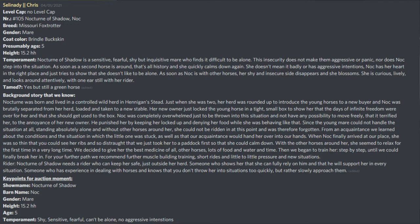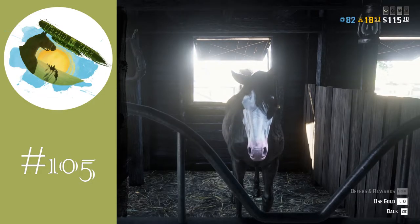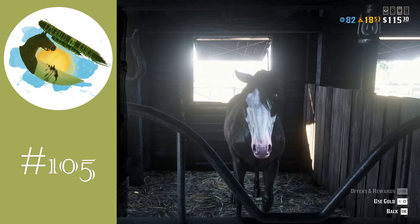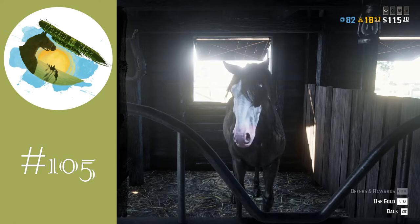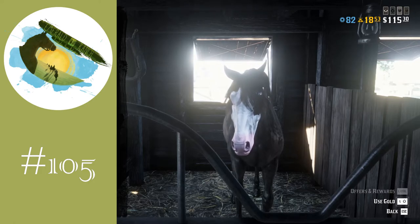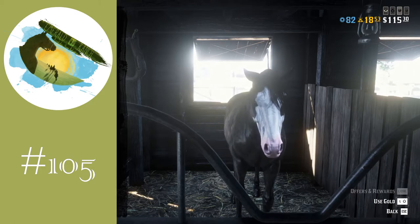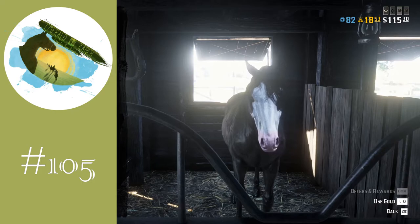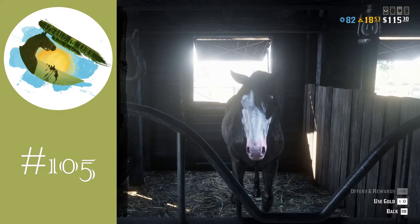So this is number 105. This is a Missouri Foxtrotter. She's a lovely mare of 5 years. She's a bit shy, sensitive, fearful, can't be alone, and has no aggressive intentions. She is tamed, yes, but still a green horse because she will need a rider who keeps her safe, which has also experience in handling horses like her. But also, don't pressure her. Just let her take her time. She is for 900, by the way.